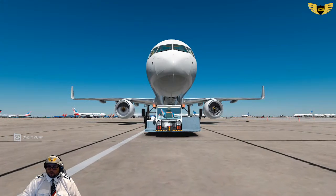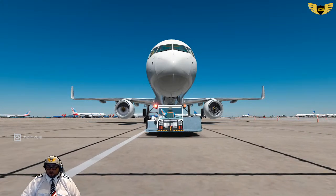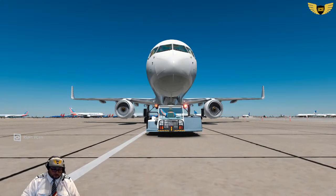I was just thinking earlier how it'd be so cool if you could actually operate the ground crew in the flight sim and be like the ground crew for the planes at airports. That would be so awesome.